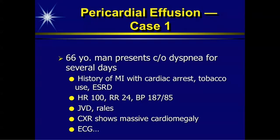So, unfortunately, I think this was another one of my cases back a number of years ago when I was at Mercy Hospital, community hospital here in Baltimore. A 66-year-old man came into the emergency department complaining of shortness of breath for several days. Look at these cardiac risk factors. He's got a history of MI, cardiac arrest, tobacco use, end-stage renal disease. You know what? If this guy shows up in my emergency department just to visit someone, he's getting admitted. I don't care what his complaints are, with all those cardiac risk factors.